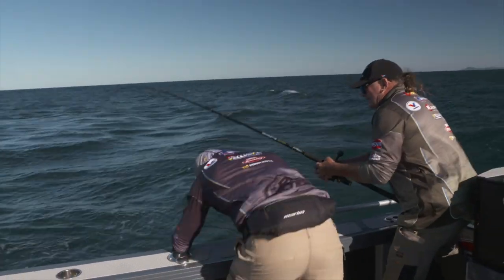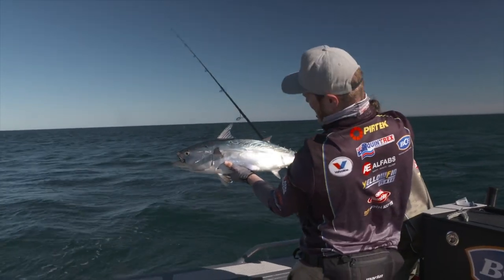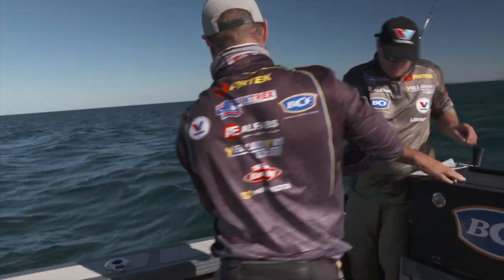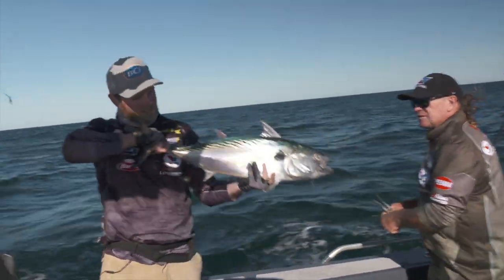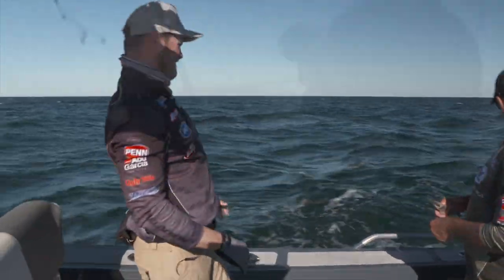Got him. It's another torpedo. Unfortunately, not the right kind. Get the hooks out of this guy and shoot him straight back. Beautiful. Look at those colours. Pretty fish, but yeah. How you going, mate?